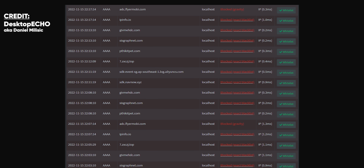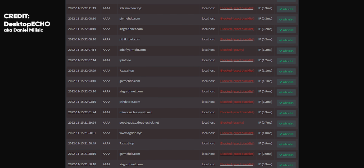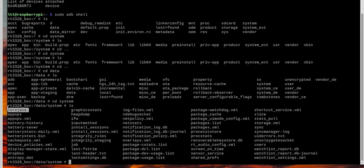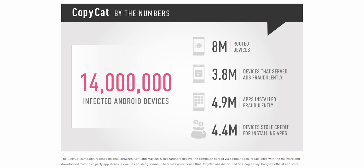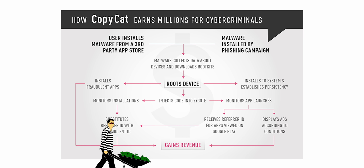In a much worse scenario, your experience will mimic Desktop Echo's, who found countless attempts to contact URLs that were made up of jumbled letters and lesser used top-level domains that were attempting to dump payloads into the now notorious CoreJava directory. This matters because this directory appears to be a relative of Copycat, an Android malware with truly terrifying capabilities. The original infected an estimated 14 million devices and was designed primarily to generate and steal ad revenue. But given that it can root your device, inject itself alongside apps that you launch, and control your network activity, it can be used for all kinds of nefarious activities.